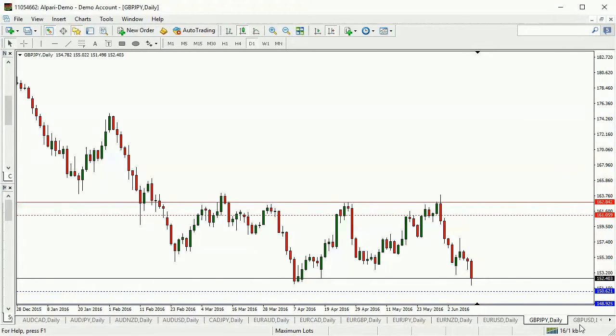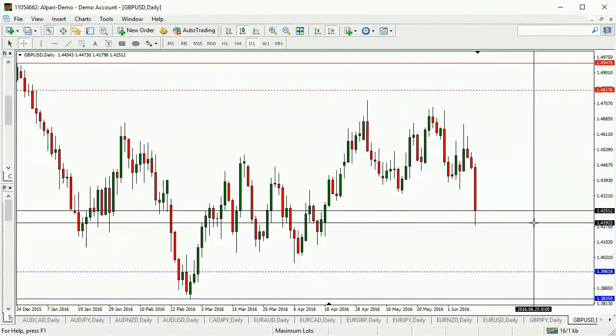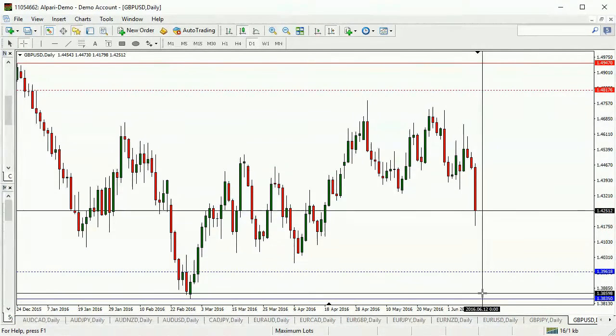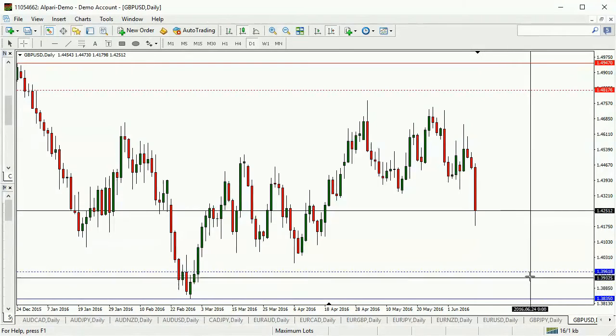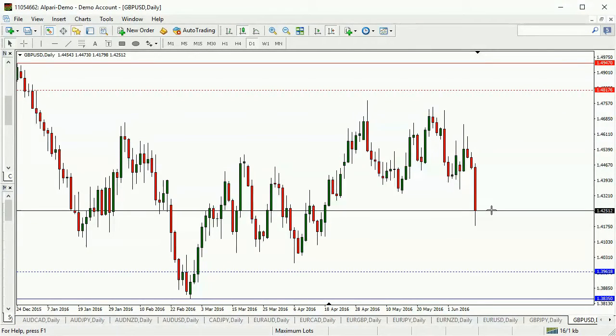Okay, sticking with the pound, let's look at GU. Also had some heavy drops towards the end of last week. Big candle there. This is the next demand level, if you like. We've got this area here, so price could actually bounce from here, but in terms of putting demand on the daily, we'd be looking at this one down here. Price is still a good distance away, so we shall see what happens.